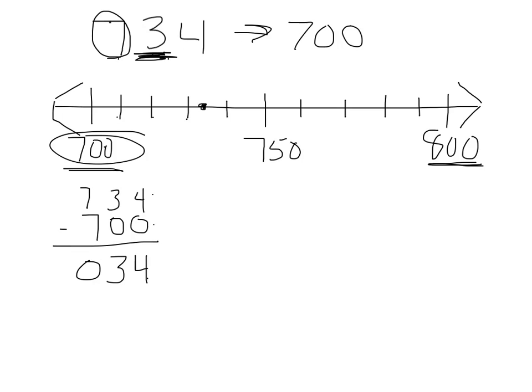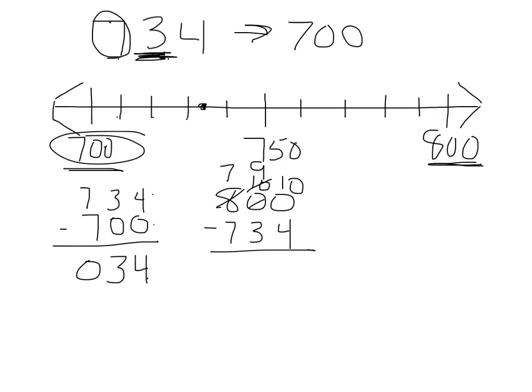And then they would also subtract 800 minus 734. We'd regroup. And I'd have a 10 in the ones place. 10 minus 4 is 6. 9 minus 3 is 6. 7 minus 7 is 0. So 734 is 66 away from 800, and it's only 34 away from 700.